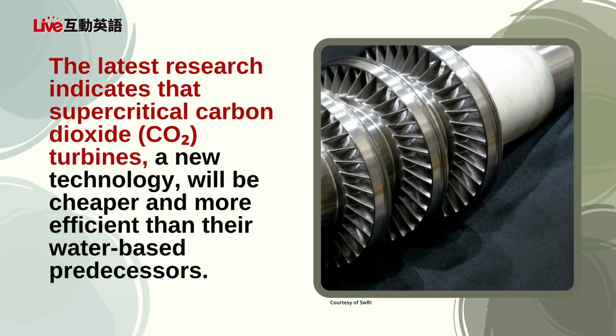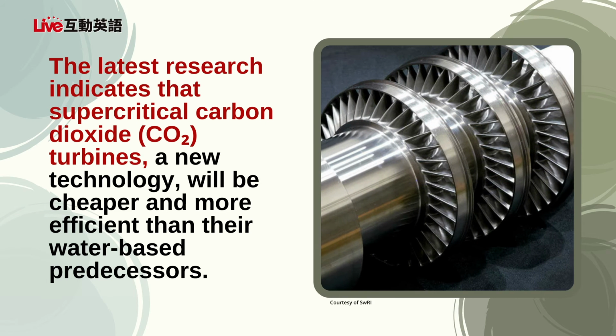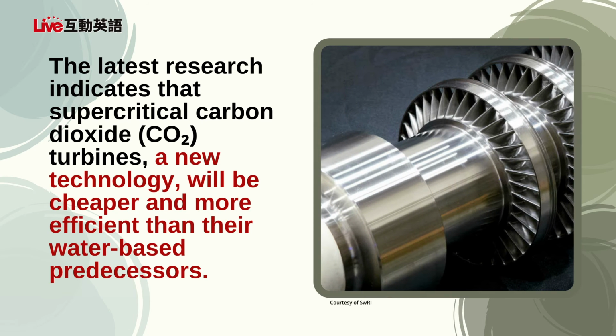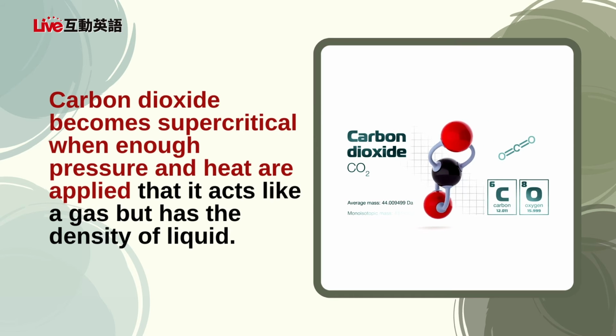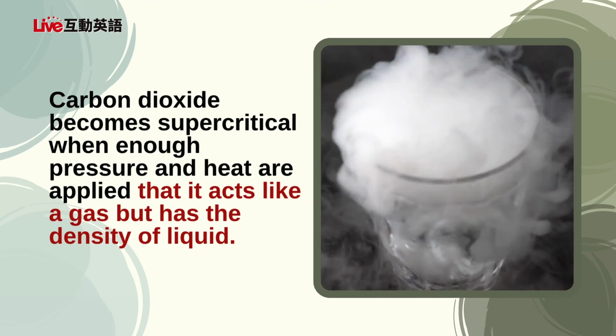The latest research indicates that supercritical carbon dioxide, CO₂ turbines, a new technology, will be cheaper and more efficient than their water-based predecessors. Carbon dioxide becomes supercritical when enough pressure and heat are applied that it acts like a gas but has the density of liquid.